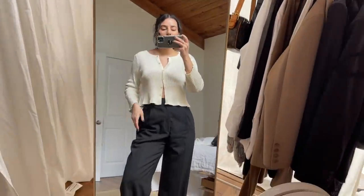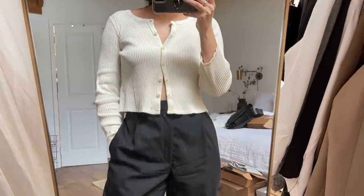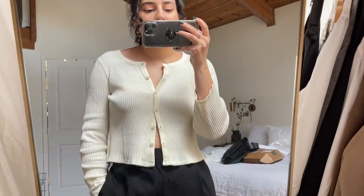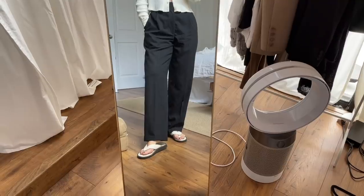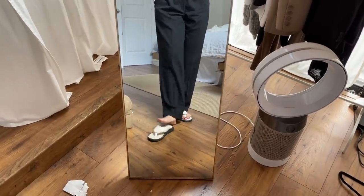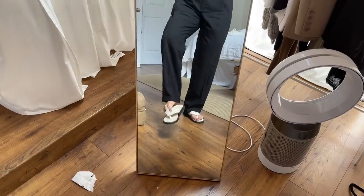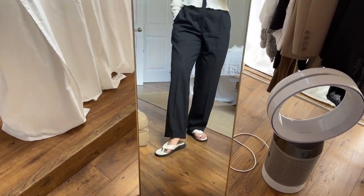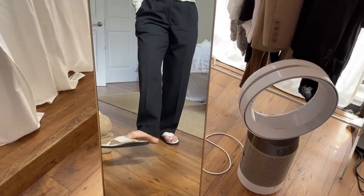So yeah, I was wearing it with my white trousers, but changed into black because that's just an accident waiting to happen. And I'm just at home. I'm not going anywhere right now. Paired it with my sandals. These are from, where are these from? I think Rag & Bone. Yeah, Rag & Bone. By the way, you guys like my skills?